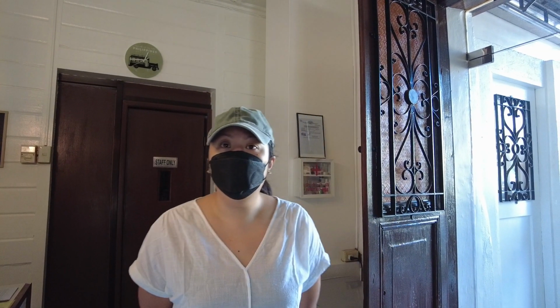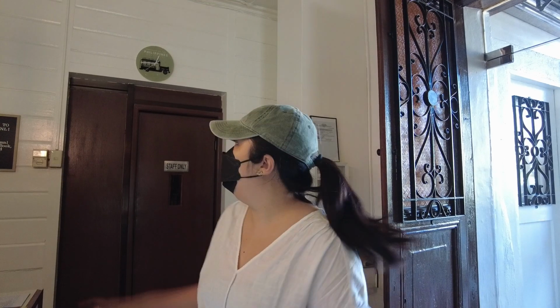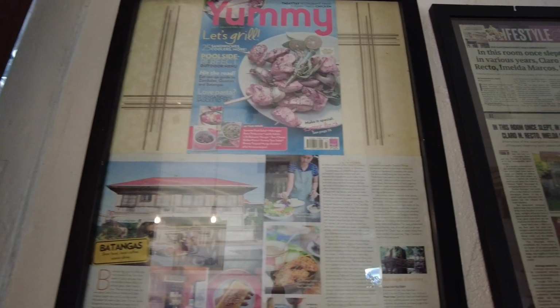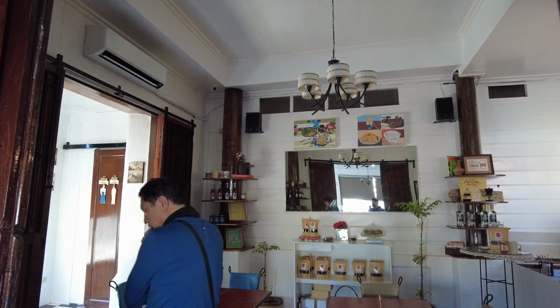And I understand that this cafe has some kind of history attached to it, right? Yes, this is a heritage home, so it's more than 100 years old. This specific cafe used to be where the gas station is. So we have pictures and paintings all over, and articles about the house itself and the cafe.